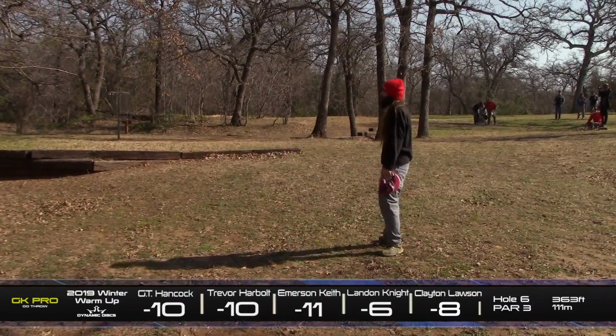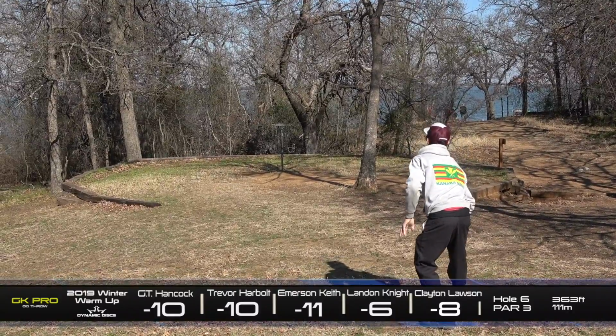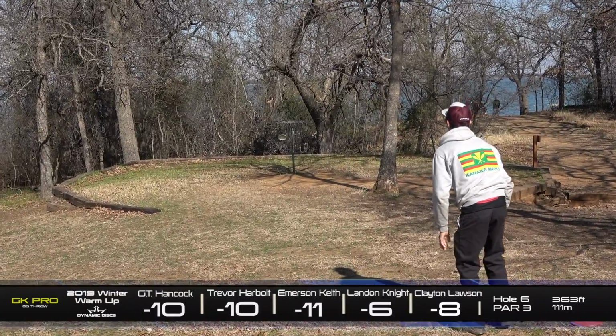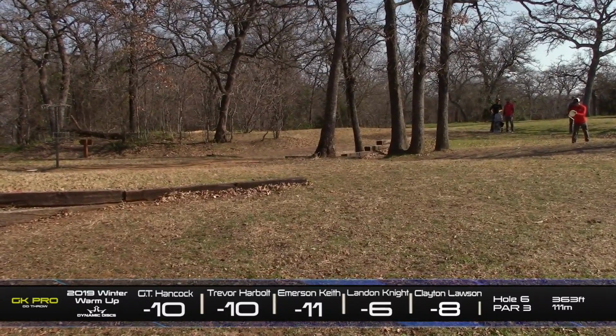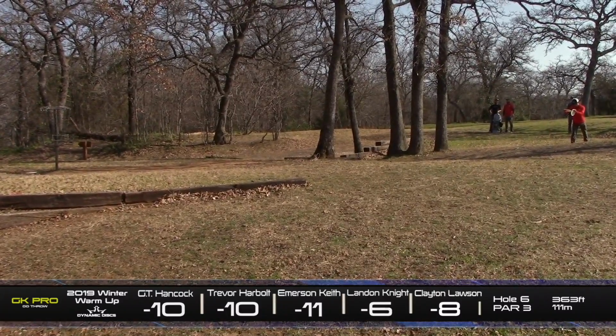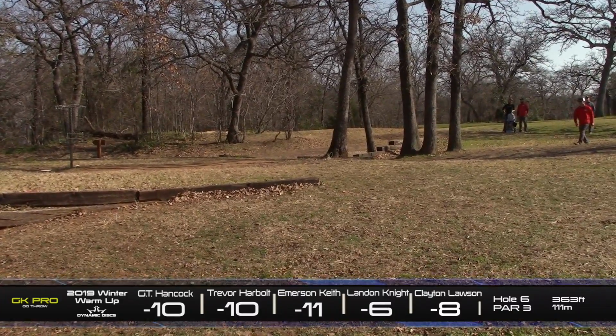And he really wanted that one. Well, I mean, that's what happens whenever you make every single putt about an hour before this. Ooh, and that was brutal. That was slightly right of the perfect pole, which is where you want to aim it. Yeah, it was literally the perfect putt. I don't know how that didn't stick.